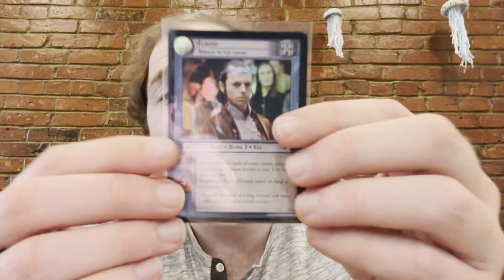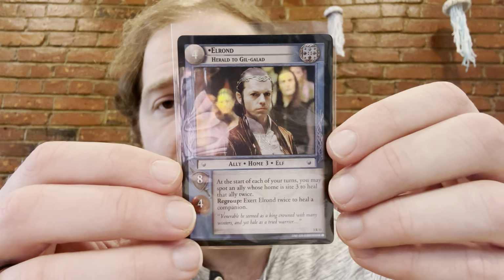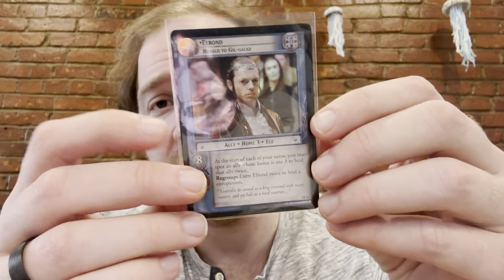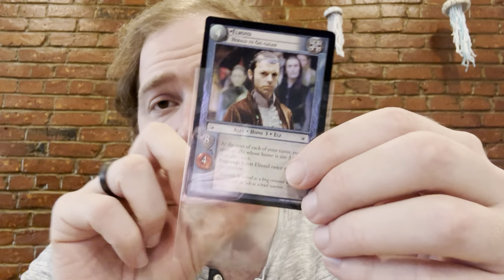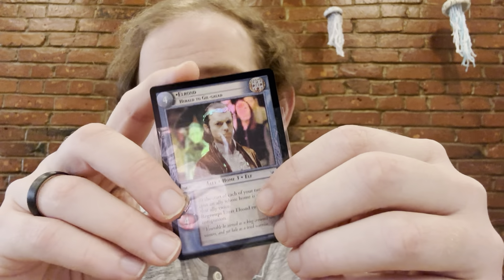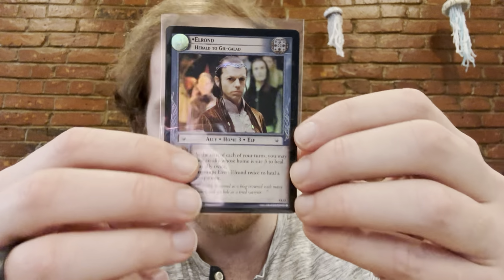So you could ask, how do we get to a value for the complete set of over $1,000 with only 122 cards? There's just a bunch of these cards that are worth over $100 each, and we're getting into that territory. So next we have Elrond, Herald of Gil-galad. This is at least a $100 card, really useful in decks. Also, obviously, there's collecting appeal for folks that want to collect Elronds, so pretty cool card there.